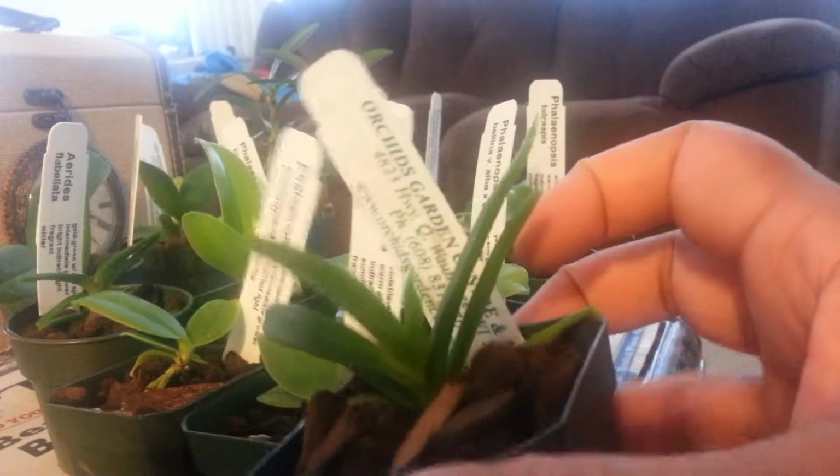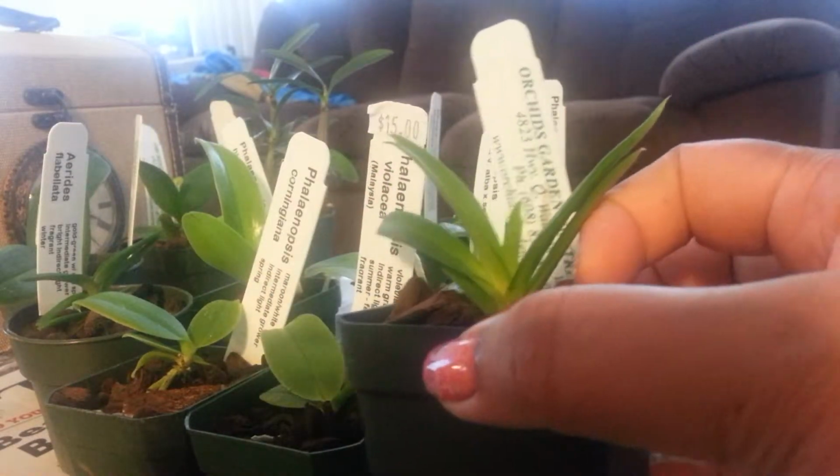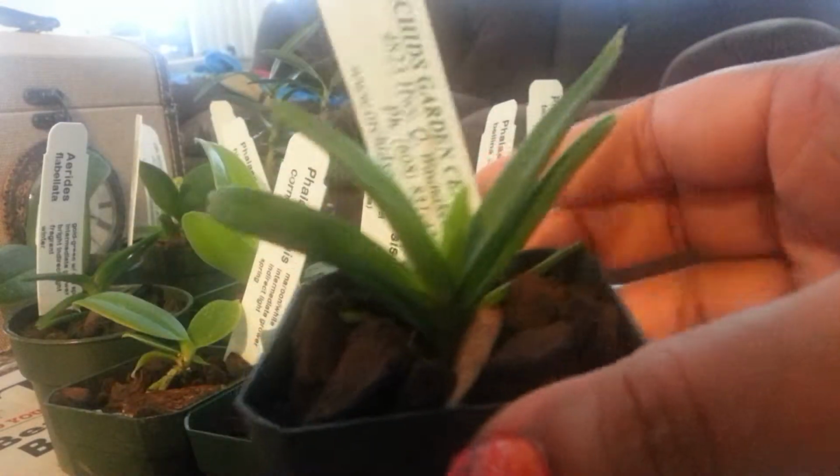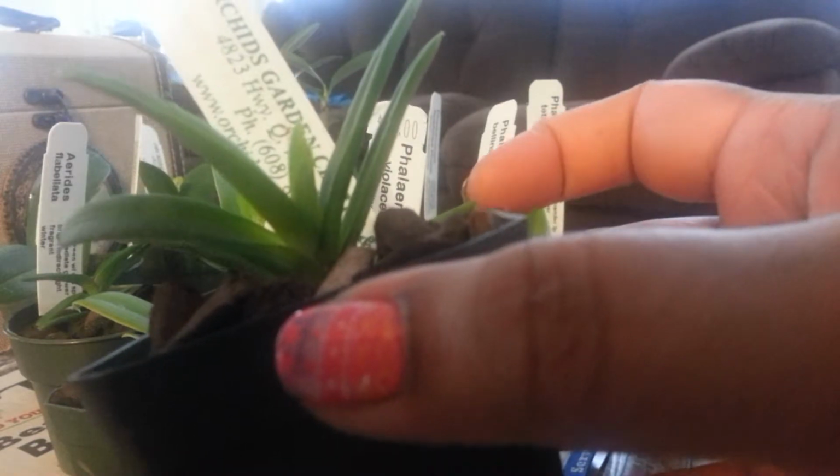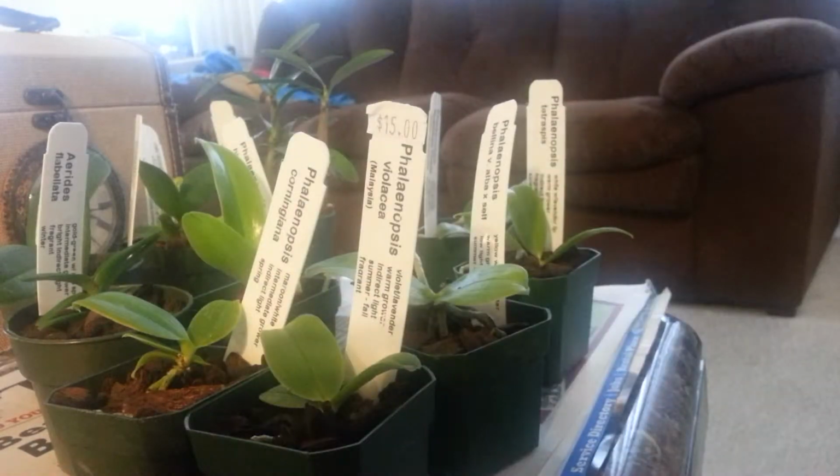This guy is Rhynchostylis coelestis alba. It's got really beautiful white flowers. It should be fragrant, but I'm not sure. I haven't read much about this guy, but it does look very beautiful in pictures, so I'm glad I got that one.